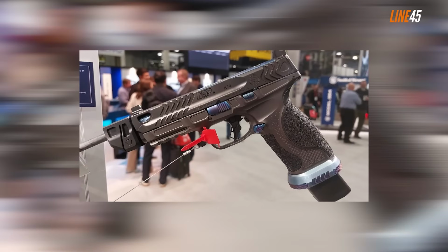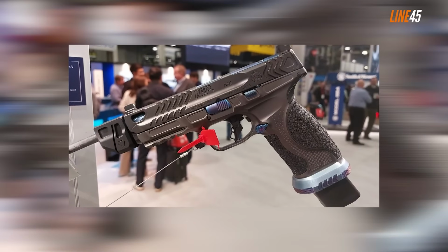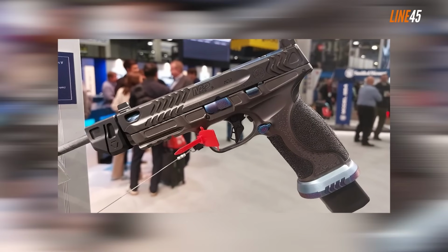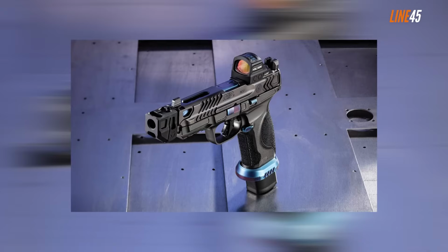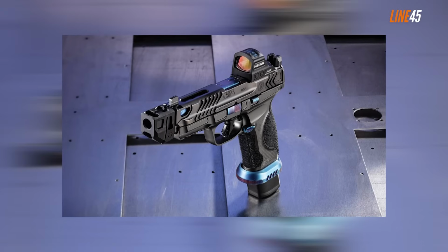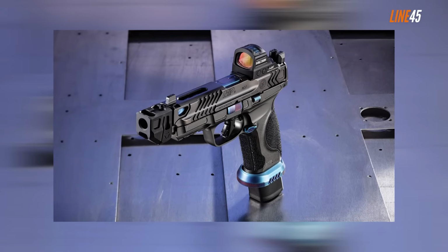But when I picked up the M&P9 Metal HD Spec Series 5 at SHOT 2025 and ran a few mags through it, I realized this wasn't just a new chapter. It was Smith & Wesson rewriting the whole book on what a factory 9mm can be.